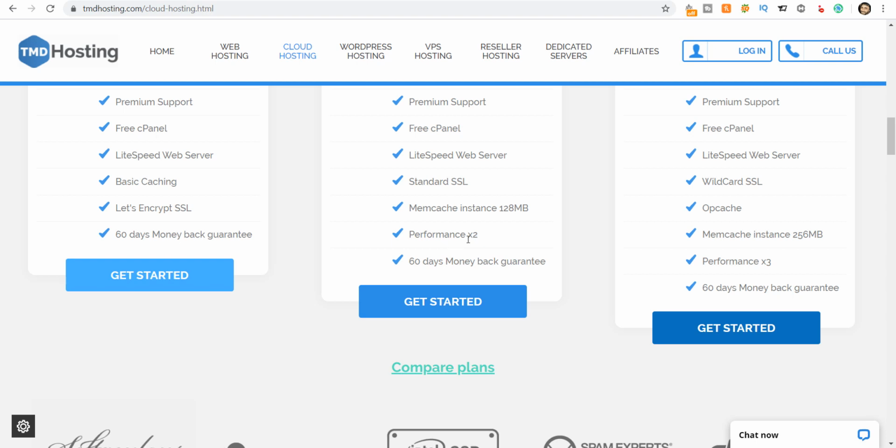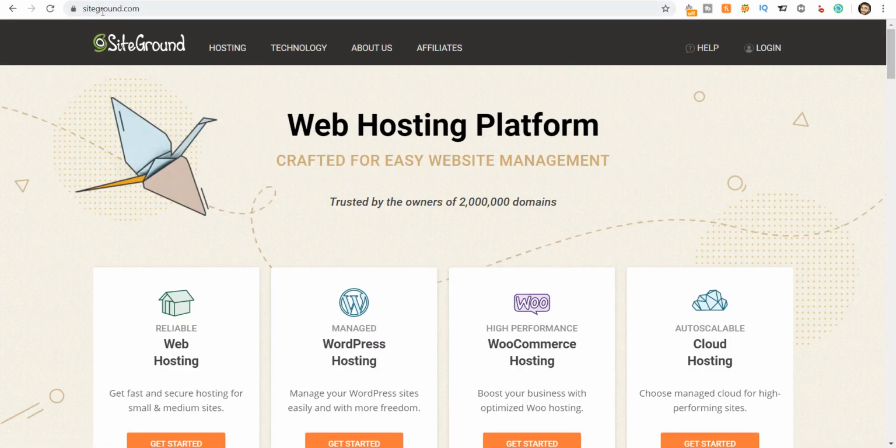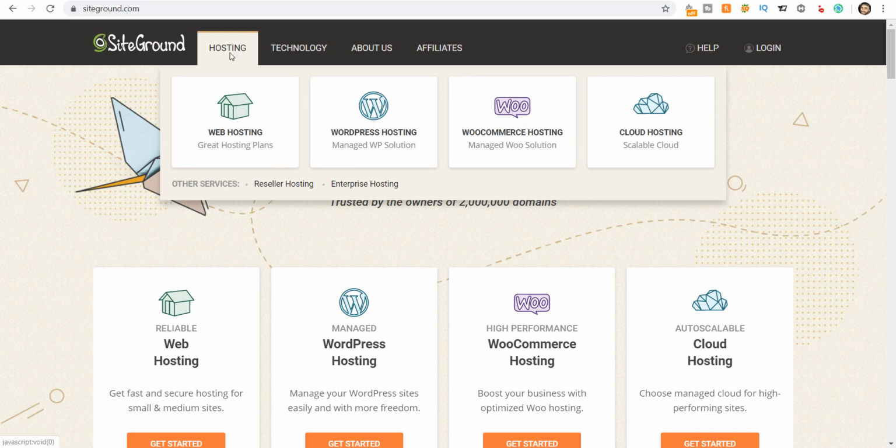Now, the third hosting provider that I recommend is SiteGround, which is one of the top web hosting platforms in the world. And if you get into hosting over here, I would again suggest going for either web hosting or cloud hosting, not WordPress hosting.